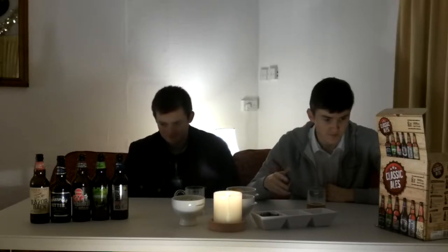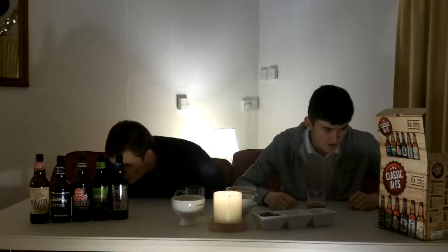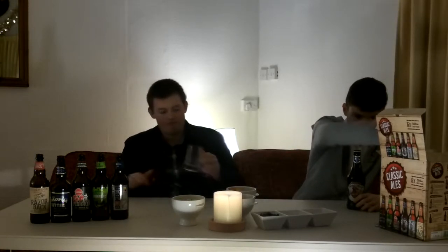Obviously second most powerful beer in the box at 4.5%. This one now, Hobgoblin, everyone, the biggest name in the box, indeed, jumps to a massive 5.2%. Indeed. Try to get most of this out. So don't want to contaminate. So Hobgoblin.